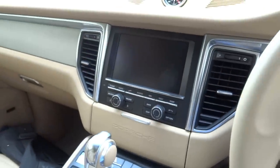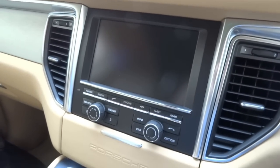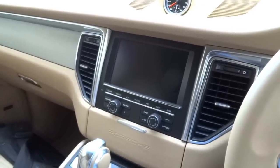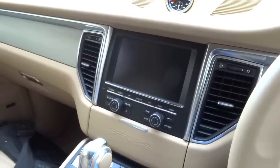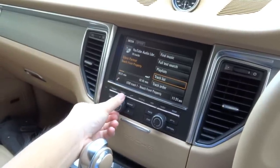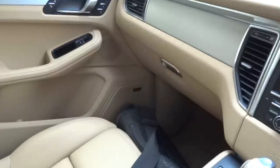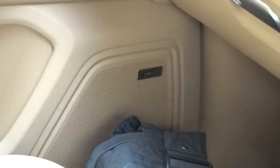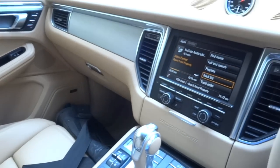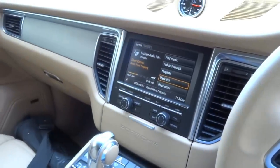This particular Macan is equipped with the Porsche Communication Management system that features a 7-inch touchscreen display, various media connectivity options, and navigation. The optional Bose sound system that is specified for this Macan comes with 14 speakers and 9 amplifier channels that produces 545 watts of power. I must say, the Bose system that is specified with this Macan does sound quite good.